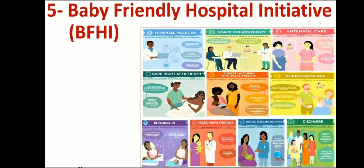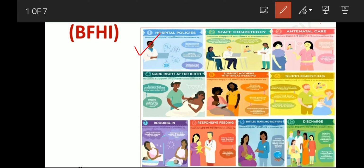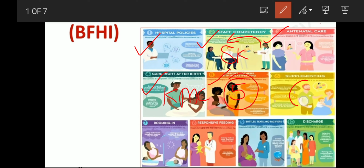So we see that the 10 steps include the hospital policies, the staff competency, the skills and the knowledge which is imparted to the staff, antenatal care, wherein you educate the mother regarding the importance of breastfeeding, care right after birth, that is kangaroo mother care, support the mothers with breastfeeding. In the fifth point, we are going to support the mother with the breastfeeding, followed by supplementation, where no other supplements have to be given and exclusive breastfeeding has to be done for 6 months.